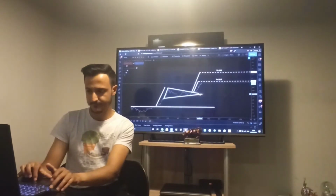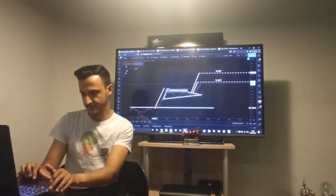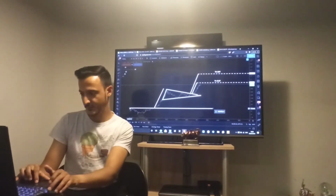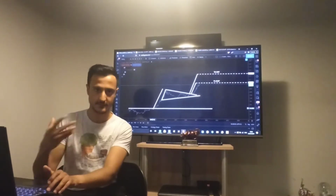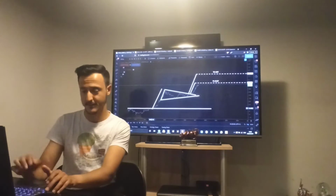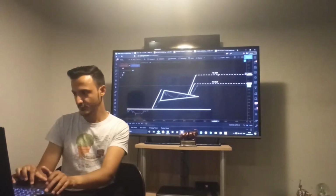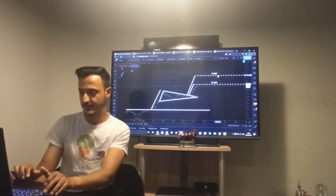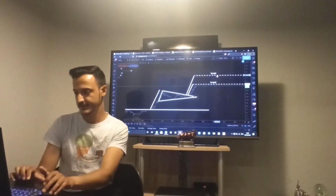But then we have an outstanding target, which is basically, if you would look at this as a flag, then the measured target is the pole of the flag, which is from the early days of crypto in 2014, when we were at 10.5 billion market cap. Then we broke that in 2016, which led to the first big, let's say, mainstream adoption in 2017, the big mania, and that's a target of around 8,000%, which should take us to 23 trillion. Now, I'm not saying that this will happen this year. This can take a few years to get there, but it is a technical target that is valid.